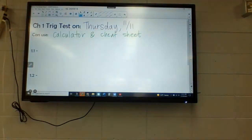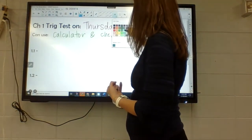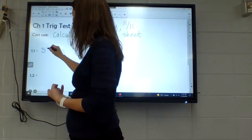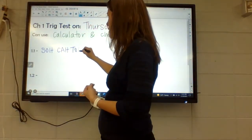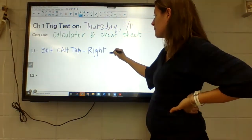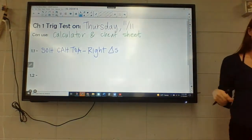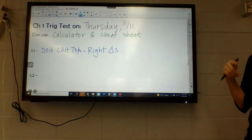So our sections that we covered were just these 4 sections. Section 1.1 is where we talked about regular right triangle trigonometry. So that was SOHCAHTOA. Right triangles. I'm going through this so you have all your different note sheets to double check before you go into the test. I'm not going to spend a lot of time talking about this.